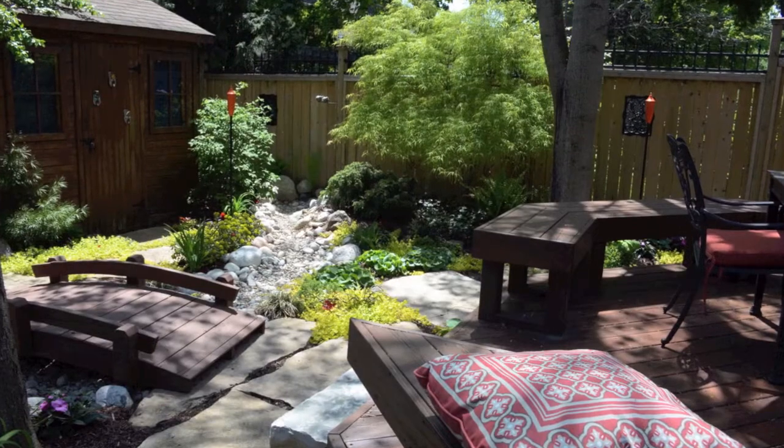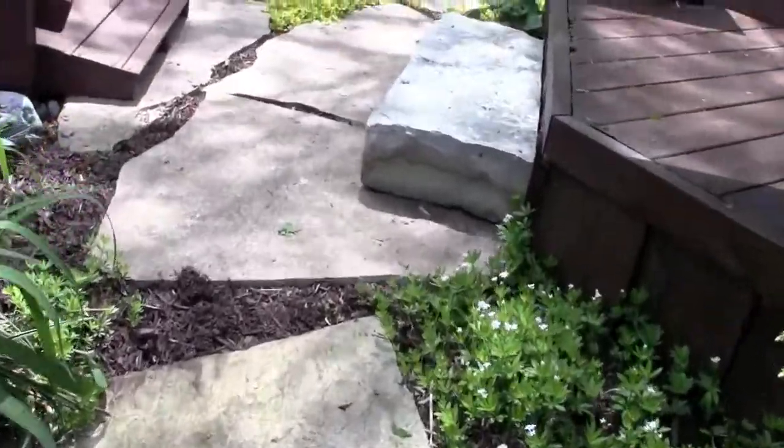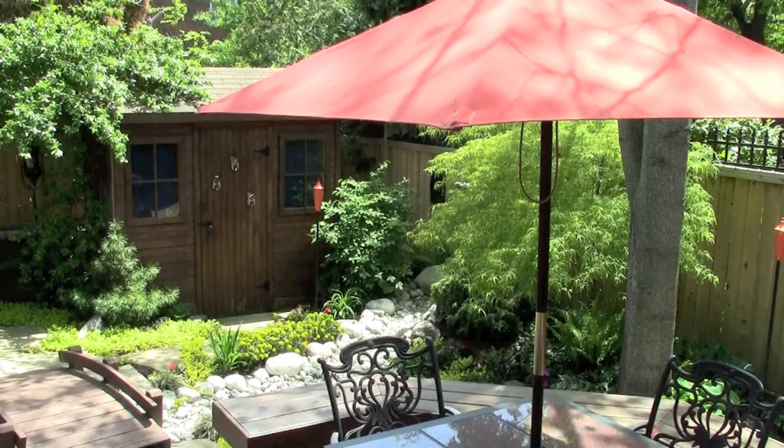From a raised deck with space for a hot tub and dining area, the carefully crafted garden design is on full view. In a small garden, plants and accessories have to be chosen for maximum impact. The Kinsey's garden is packed with beautiful vignettes, a serene retreat in the city.